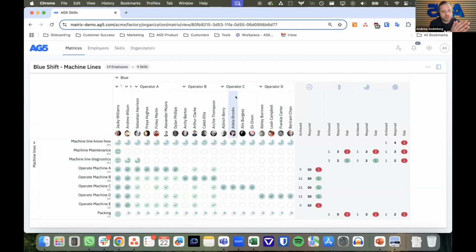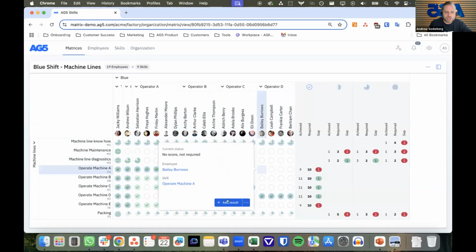This allows a few things. One, it allows a manager the real-world flexibility they need to determine who is the best fit for this shift-wide requirement. Also, it helps companies ensure they're not overtraining colleagues, right? It's great if everyone was upskilled 100%, but unfortunately we don't always have the time or resources for that. So if I'm Jackie, I'm like, well, we've got a gap here of 1. I need someone else who can operate machine A. All the operators for A can do it. That's fine. So we're going to pick Bailey. Bailey is going to be our machine A expert.